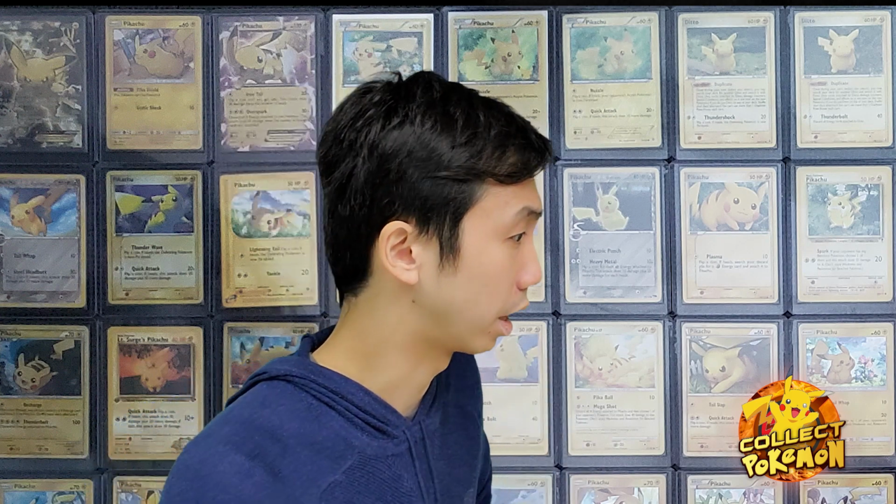Now, the nature of Shining Legends is that there is a huge print run. Shining Legends has one of the larger print runs as compared to Hidden Fates or even Generations. It was released at a time when Pokemon was booming, kind of like now. It was released after Burning Shadows, which everyone was hyped for the hyper rare Charizard, and then there was Guardians Rising, which was riding off the Evolutions growth. So Shining Legends came at a time when everything was hyped, everything was going up. The market was great. They printed and printed and printed a lot of them.